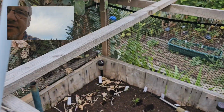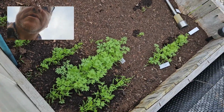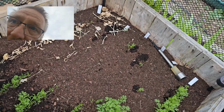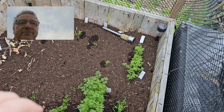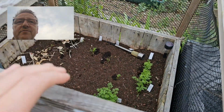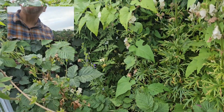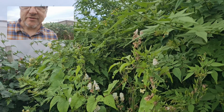My carrots, oh gosh, mixed success. A bit sporadic. So one variety's done all right. That was the Deep Purple. The rest of them, I think they need a bit more water. Sweet Candle's doing all right. But yeah, again, I think we'll have to put a bit more water in there. The bindweed has gone rife in here. I need to get control of this. They've gone absolutely mad.